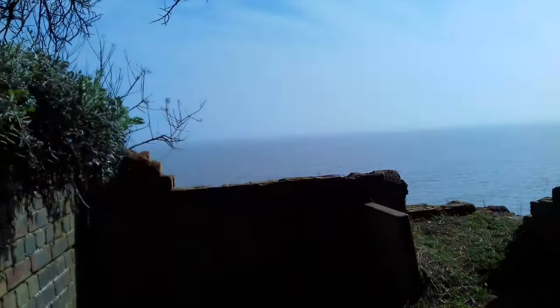Potential wild camp spot. Always on the lookout. Nice, actually. Not bad. Decent view looking out to sea there. But we're literally here at the bunker. So this is the bunker.